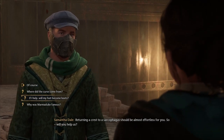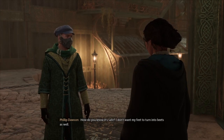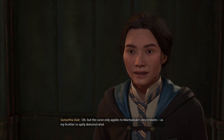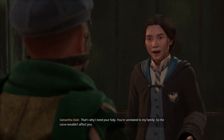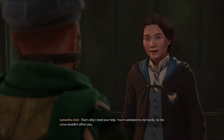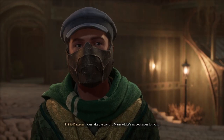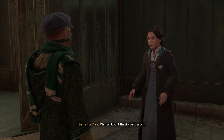Gonna be a smart aleck for a second. How do you know it's safe? I don't want my feet to turn into beets as well. Oh, but the curse only applies to Marmaduke's descendants, as my brother so aptly demonstrated. That's why I need your help. You're unrelated to my family, so the curse wouldn't affect you. I can take the crest to Marmaduke's sarcophagus for you. Oh, thank you! Thank you so much.